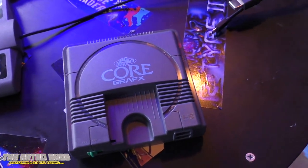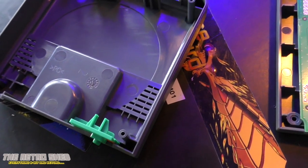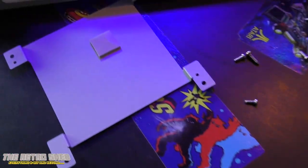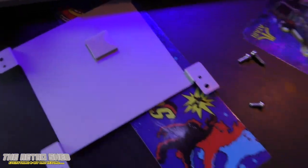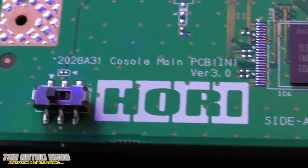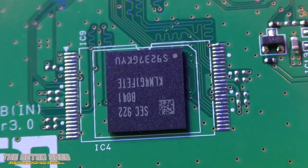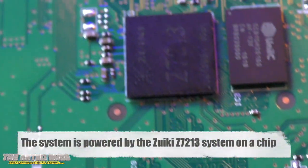Shall we take a look inside and see what is under the hood? Yeah, I think so. Right, pulled it apart. Here's what is under there. So you've got the top half of the case. You've got a little piece of metal with a thermal transfer pad on it. And here's the main board. There's not a lot on this at all. Off and on switch. What else? I'm not sure what that is.